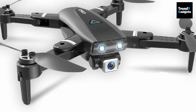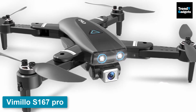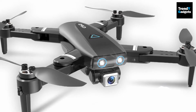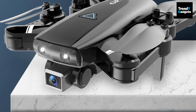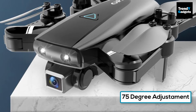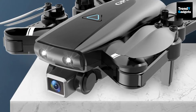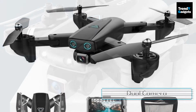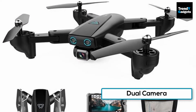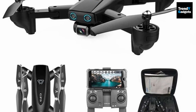Third product on my list, Vimillo S167 Pro Professional HD Camera Drone. The Vimillo S167 Pro 4K Professional Dual HD Camera Foldable Quadcopter Drone 4K Pixel 75-degree adjustment. Adjustable Super 4K camera design brings you better aerial photography effect, improved camera image quality. Dual camera, remote electric adjustment, wider field of vision. GPS flagship chip performance plus 150%.